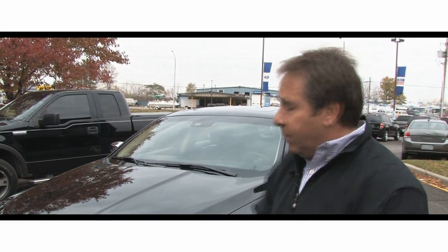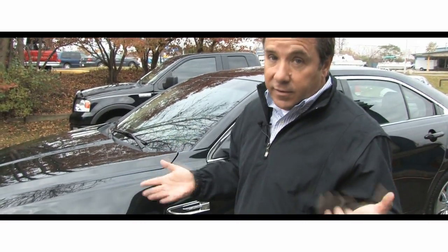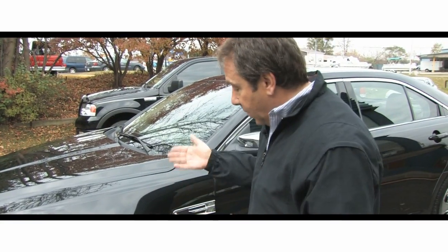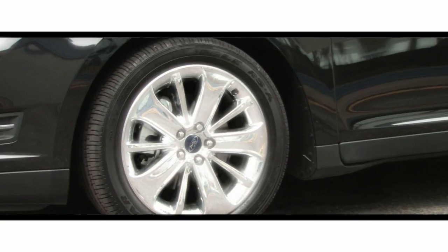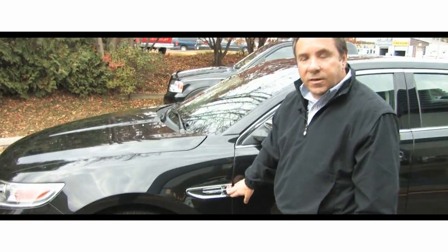365 horse, unbelievable. Okay, so I've chosen the 2010 limited edition all-wheel drive Taurus to show you because I just fell in love with it, and this happens to be my demo. So 19-inch chrome wheels. I mean, look at the beautiful wheels, completely redesigned. I've never seen this with Ford. Just a gorgeous wheel that they have with a center cap with the Ford. They have the embedded logos here on the side.